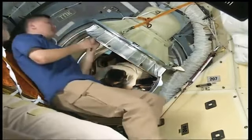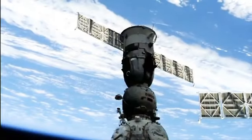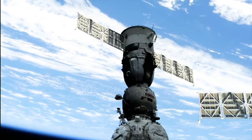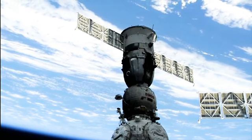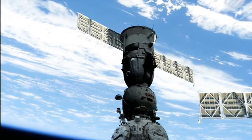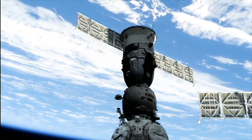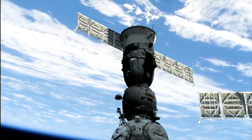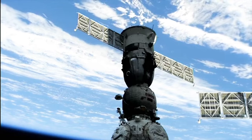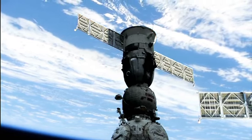Oleg Kononenko in the foreground, now in his fifth flight into space. When he returns a year from now, along with Nikolai Chub, Kononenko will have accrued more than 1,000 days in space. He'll be at the top of the list for the most days in space by a human. The International Space Station currently flying over the Indian Ocean, about to cross into Southeast Asia, flying over Jakarta, Indonesia.